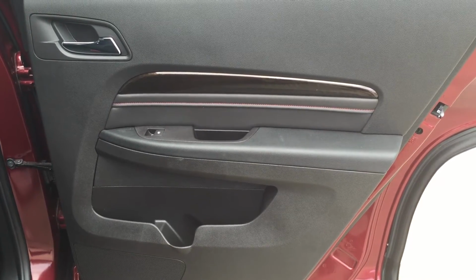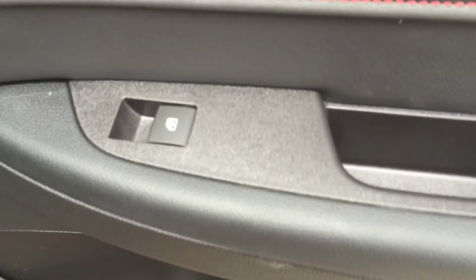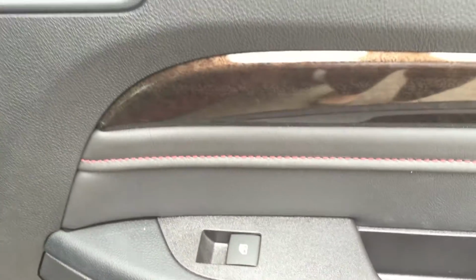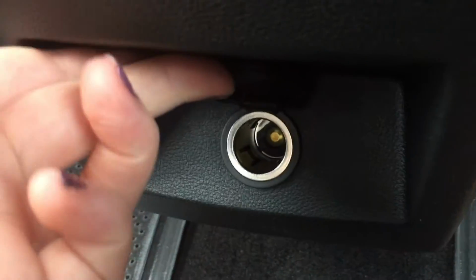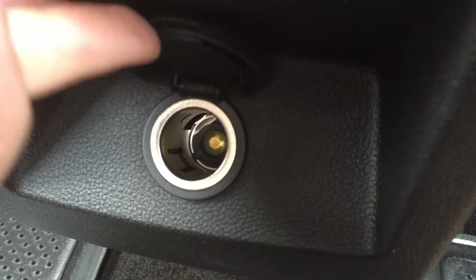Taking a look at the rear passenger side door now, there is some storage space along the bottom there, as well as the power window controls and that beautiful wood grain trim. Taking a step inside the back seat, there is plenty of storage space located behind both the passenger seat and the driver's seat as well. Behind this center console, there is another auxiliary power outlet, which is quite nice if you have some mobile devices back here that need charging.